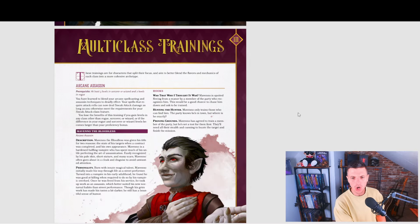You have learned to blend your arcane spellcasting and assassin techniques to deadly effect. Your spells that require attack rolls can now deal sneak attack damage as long as you otherwise meet the requirements for your sneak attack class feature. That's so freaking good. Your spells that require attack rolls can now deal sneak attack damage. You lose the benefits of this training if you gain levels in any class other than Rogue, Sorcerer, or Wizard, or if the difference in your Rogue and Sorcerer or Wizard levels becomes larger than your proficiency bonus. That's a cool one.